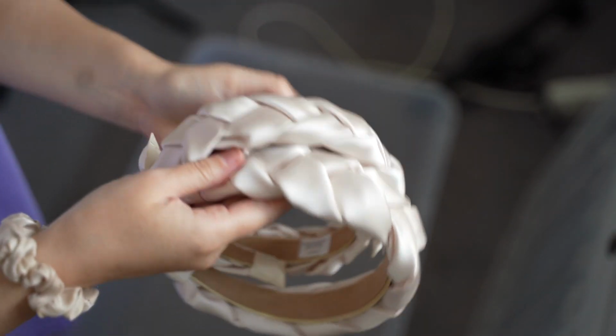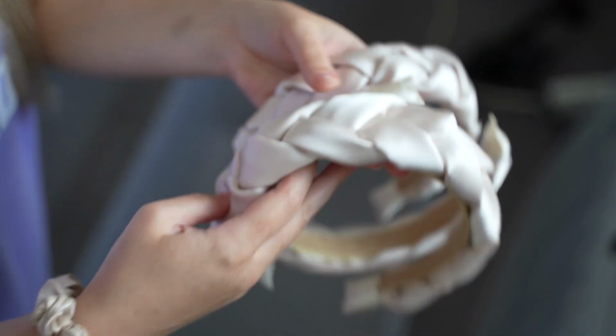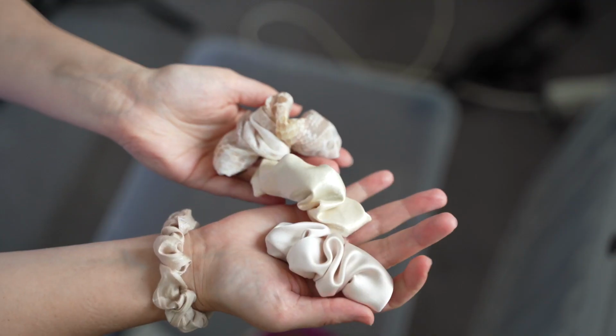Okay, you're back on my tripod. I think I will just tidy up my table and then we'll figure out something. My most popular headbands, of course, they have to go. I made three now, but one of them is already sold, so I need to pack that. So that's that. Scrunchies we can put into the baggie.